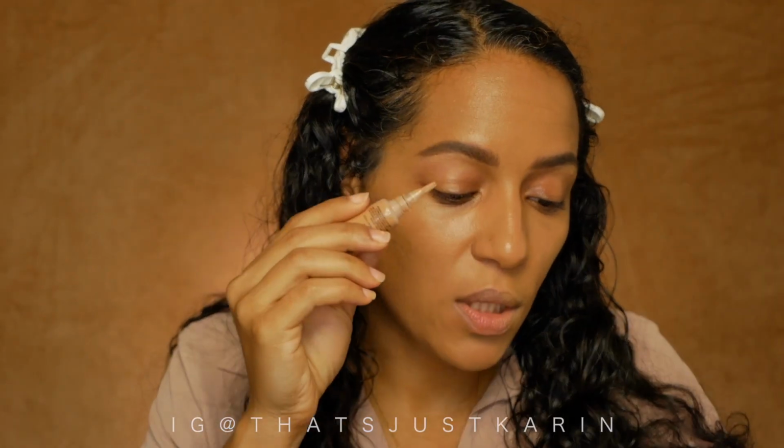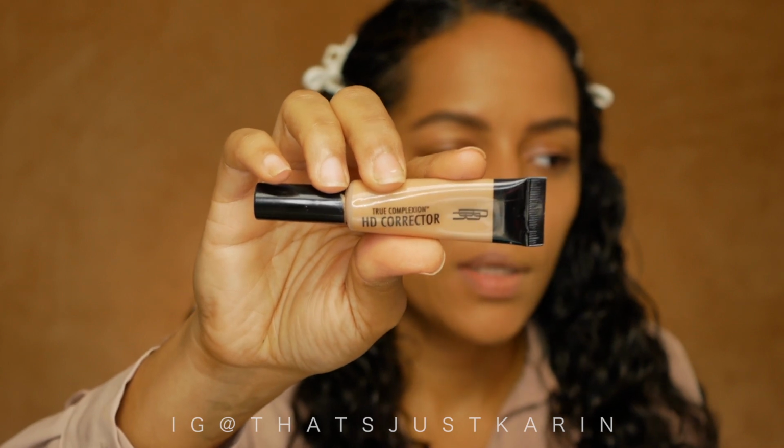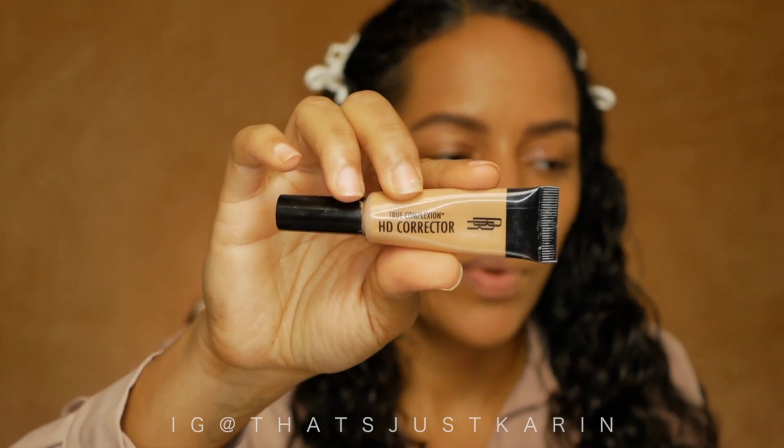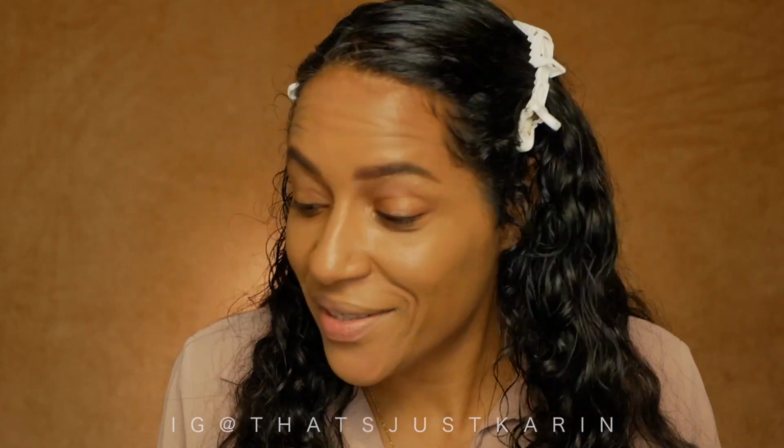I like using this on the top part of my brows. I don't mind less pigmented concealer. And this is from Black Radiance, True Complexion HD Corrector in light to medium. I don't know. If people put names on their products, maybe you would know. I would know. We all would know, right?